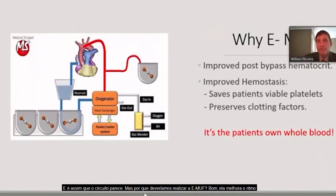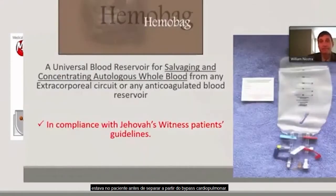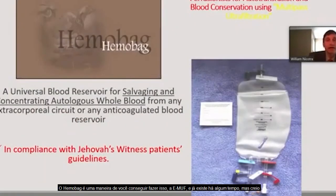But why should we EMUF? Well, it improves the post-bypass hematocrit, and that's pretty obvious. And it also improves hemostasis. We're saving the patient's viable platelets. We're preserving their clotting factors. And end of the day, it is the patient's own whole blood. So we're giving back exactly what was in the patient prior to separating from cardiopulmonary bypass. So Hemobag is a way that you could do that EMUF, and it's been around for quite some time, but I think it's a good time to reintroduce it.